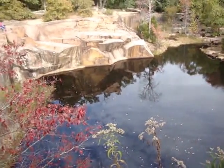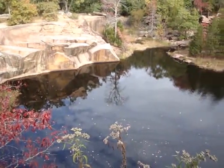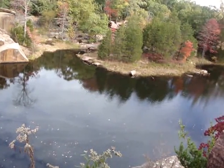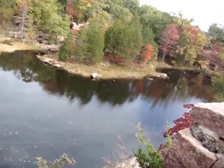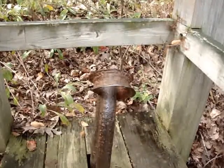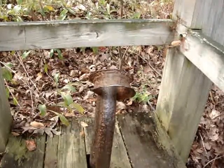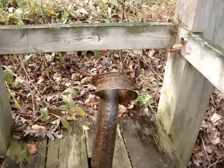Directly in front of you, a vertical wall falls 30 feet to a water-filled quarry. The water is 40 feet deep. Granite was mined from this quarry to pave streets and construct buildings in St. Louis and other U.S. cities. This is an example of an iron ring. Many of these rings were embedded in the granite rocks. Cables were tied to them to support a big crane boom. The crane removed the heavy granite rocks from the quarry.